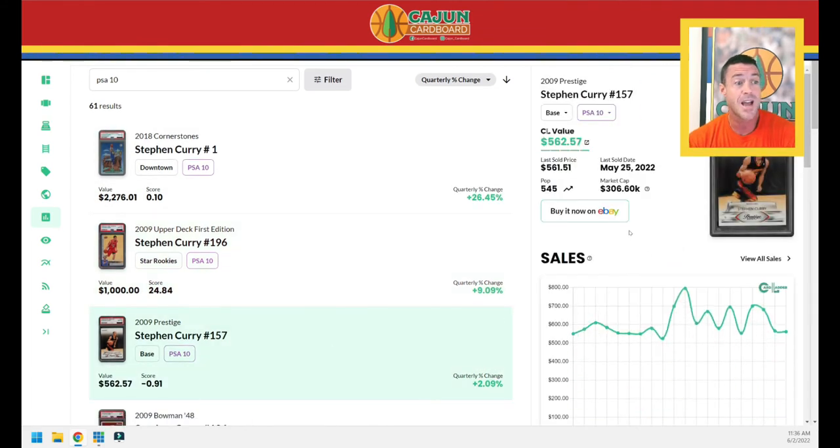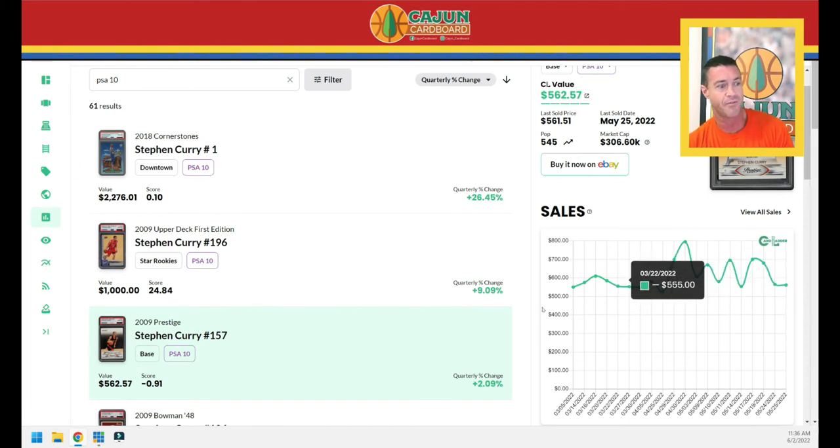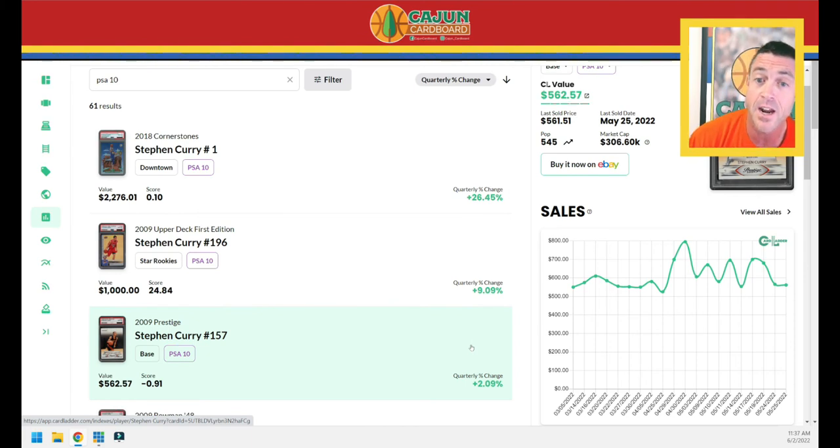Next would be his 2009 Prestige. This is a little bit higher pop card. Prestige was a super low end product that came out at that turn of the decade, right? 2009, 2012, 13, 14. So Prestige has since been discontinued, but this is his base Prestige PSA 10, last sold for $561. This card looks really steady on this graph. It's actually only up 2%, and you're thinking to yourself, wow, that's not a good sign.